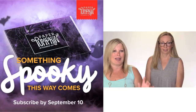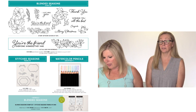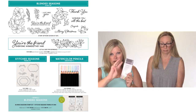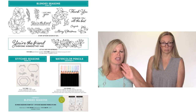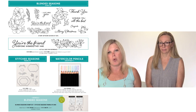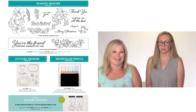Okay, next up, very important piece of information: the Color Your Season promotion, which consists of both the Blended Seasons stamp set and die set, individually and as a bundle, and this Watercolor Pencil Assortment number 2, which is not included in the bundle. This is separate. But these three products will only be available until Friday. Now the stamp set and die are not coming back. We haven't given a confirmation that they are not coming back. You will only be able to get these until Friday if they don't sell out before then. The watercolor pencils, we don't know. They may come back, they may not. If you want them, get them now, because I can't promise they're coming back. We did get a notification from Stampin' Up! after they said they might, that they may not. So might means might. All right, so that's all we have on that.